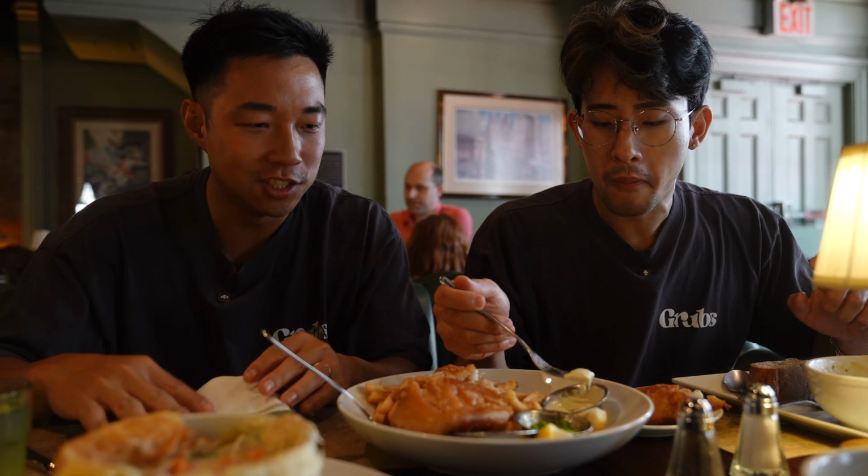Coming to the oldest restaurant in New York City, I was expecting a very dingy restaurant with not so great food. It's more of a touristy trap. But this place so far, the flavors are pretty solid, man. Yeah. So we're off to a good start. I think we're ready for the next decade.